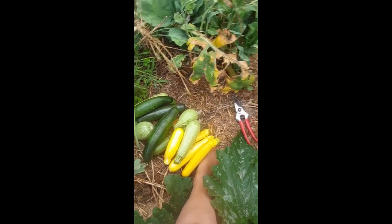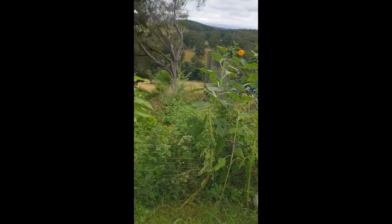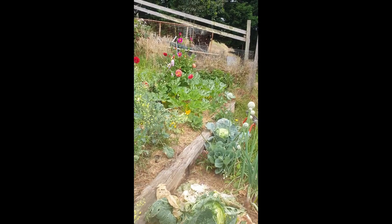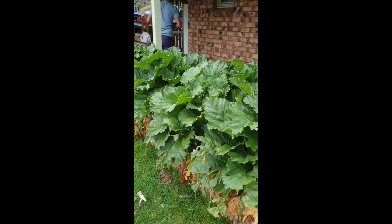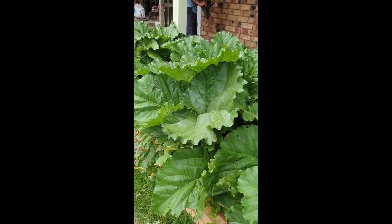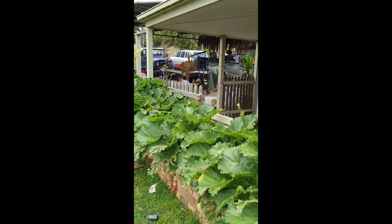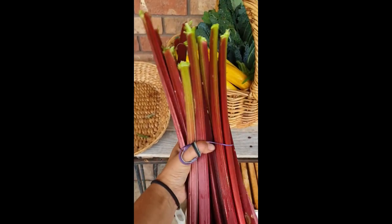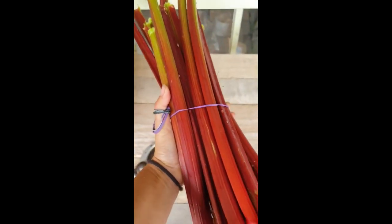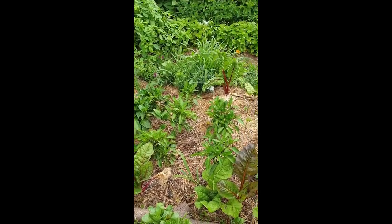It's zucchini time now, so I'm gonna go harvest some of those. So that's a harvest of 8 plants. Those 8 plants, the established ones. But I just planted another 15 as a succession crop. The rhubarb is growing crazy with this heat and wet combination, and they love rhubarb, so I'll pick them a nice big bunch of this. It goes on and on. So there's a nice big bunch of rhubarb. Very happy rhubarb at the moment.